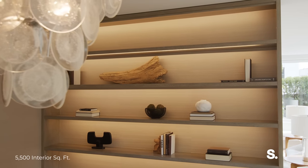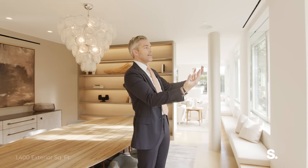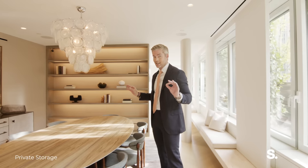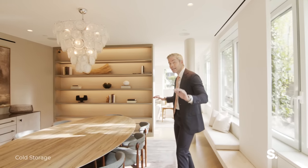You're not closed off, there's no doors. You have equal access to that beautiful light and all of the greenery coming in from this terrace. You've got built-in surround sound speakers, all the accoutrements you could possibly want, but it breathes because the floor plan is perfect.